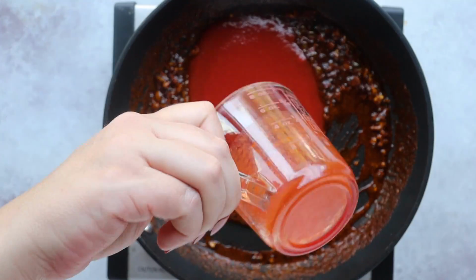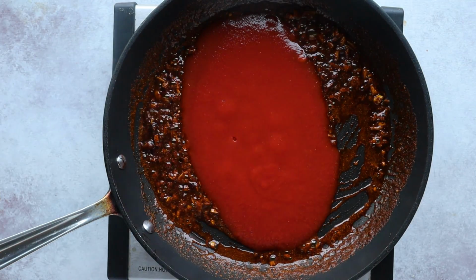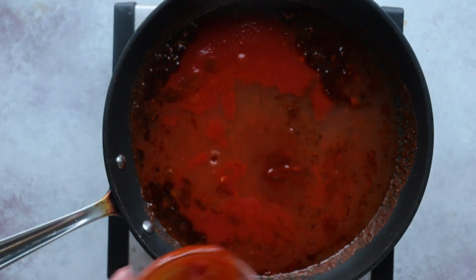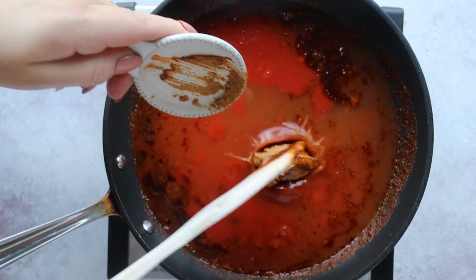And we're gonna add in 1/2 cup of tomato sauce, a 1/2 cup of chicken broth, 2 tablespoons of adobo sauce. And this is optional if you like heat. And I'm only adding in the sauce. I'm not adding in the chilies, but you could certainly do that if you wanted. 1 tablespoon of almond butter.